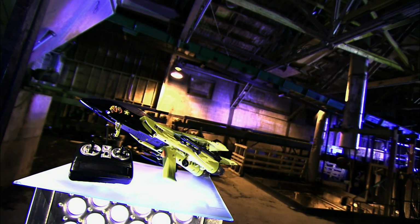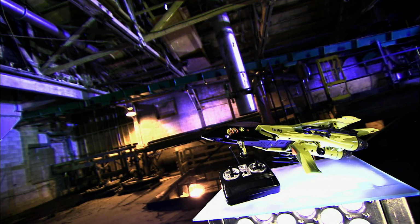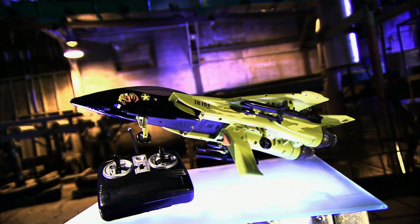Controlling one of these jets is challenging and requires concentration. These are expensive toys, and the learning curve is steep. One bad landing, and this model jet could end up in a crumpled heap. It's why flyers hone their skills at airfields and test them in international competitions.